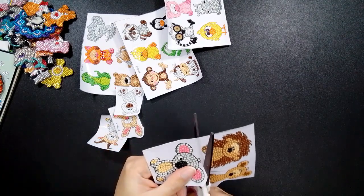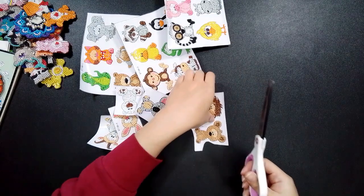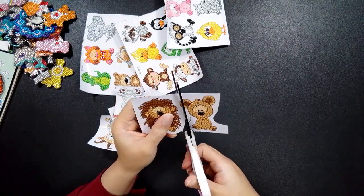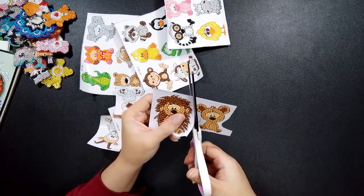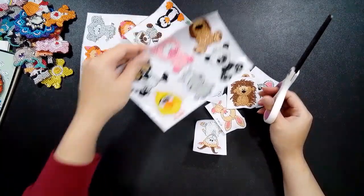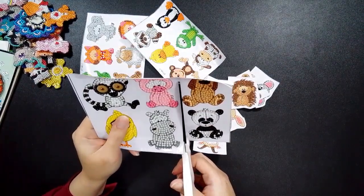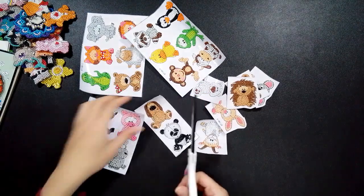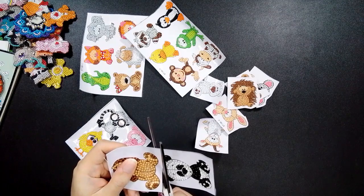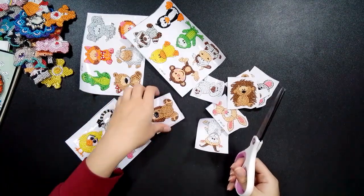I usually spray in my garage, but my garage is not insulated and included in the heater. It's too cold during the winter. Oh, I cut some of the panda. Sorry, panda. It's not that obvious.